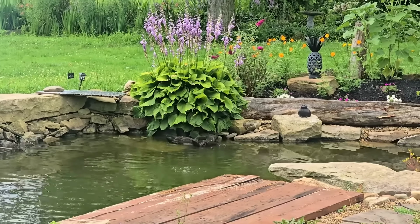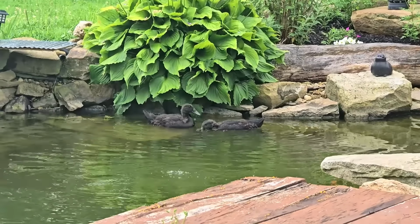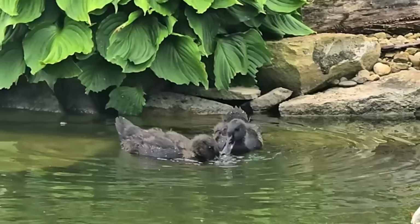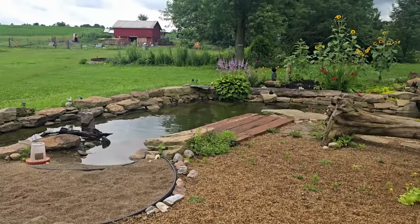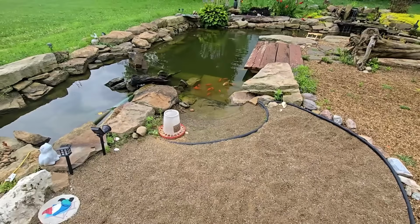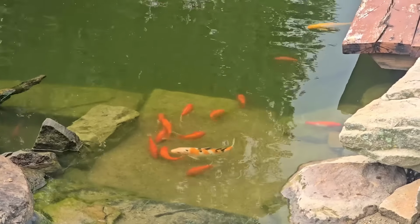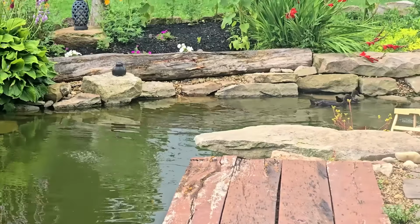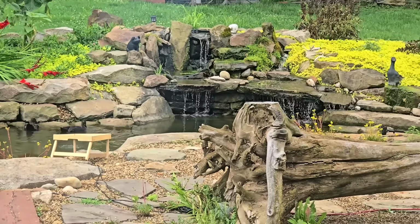What do you think, ducklings? The storm pass? You eating my hosta again? You birds. All right, we'll get back to work then. The forecast says another round might come through a little bit later. Oh, fishies. What's going on? All right, we have things to do.